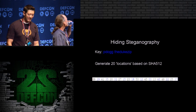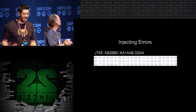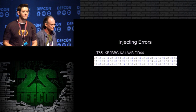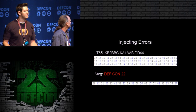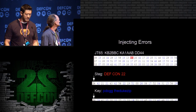For this example, for the key PDOG, the Duke Zip, these are the 20 locations that you would get out of that method. So we could take some innocuous message, the two call signs and the grid locator that we showed before. This is the 63 symbols that would get transmitted over the air. We'll take our steganography, the 20 symbols with the error correction, and the 20 locations that are generated from the hash of that key. And we'll start with the first byte.